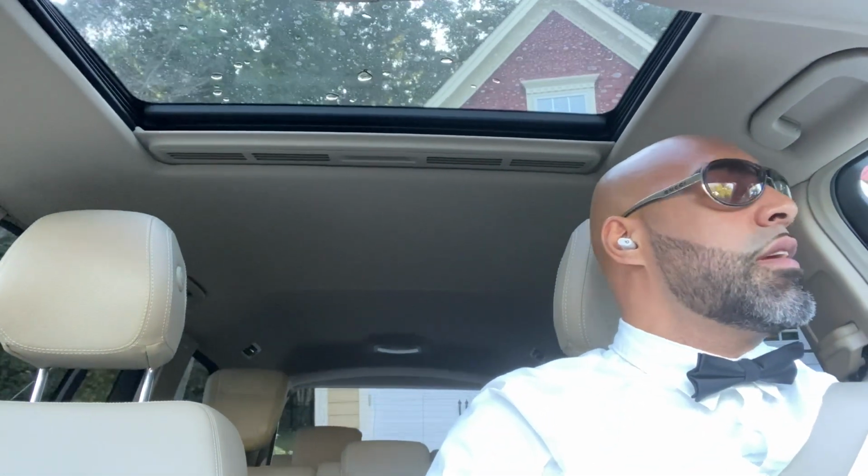So driving the GL350. This definitely has a lot of safety features, blind spot, etc. Alright, I look good in here. Comment down below, let me know if I'm lying.